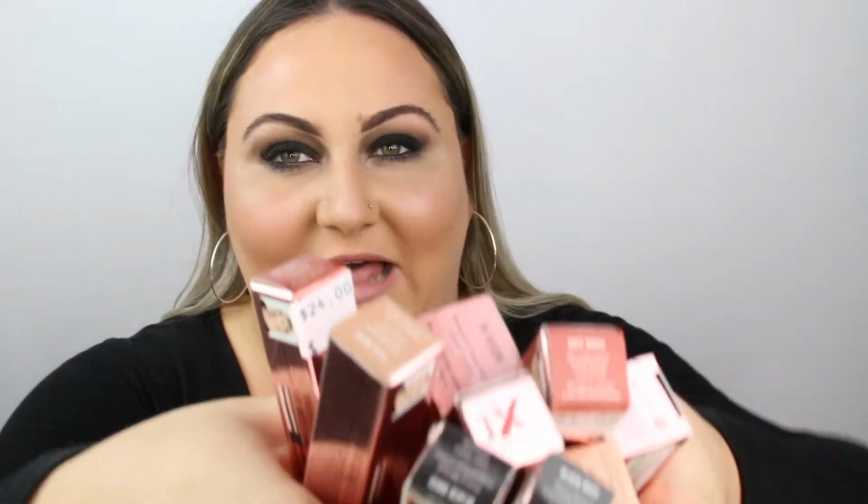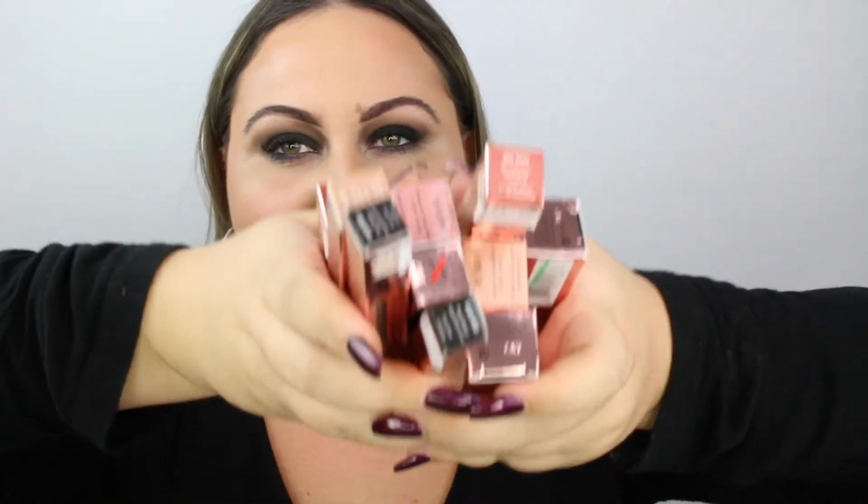I got so much from Smashbox and the Vlada collection. Vlada, I think I'm saying that correctly. I got so many. I got doubles to do a giveaway with. They were $24, so I got them for $2 and change each. I got their liquid eyeliner. I got two liquid eyeliners.